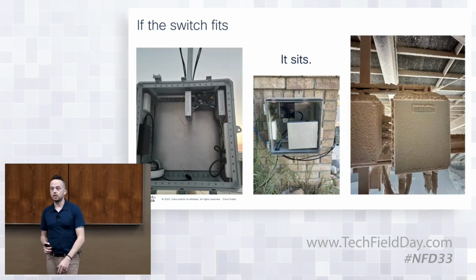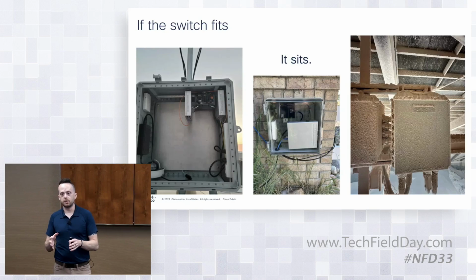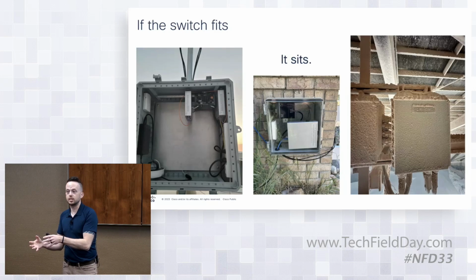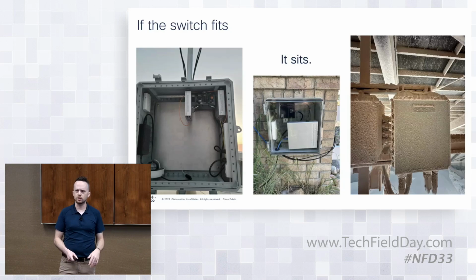And this is a great example of something that, if you don't think about it, is kind of interesting. The power supply obviously generates heat. So what you can do is generate enough heat in the power supply to heat up the switch, and suddenly you get critical temperature alerts when the ambient temperature is more like 60, and you're going, what's going on here?